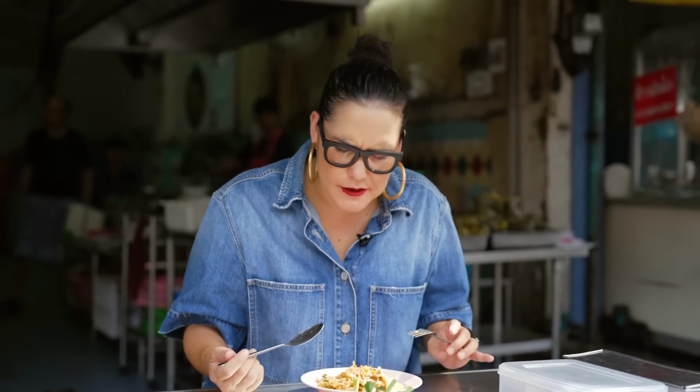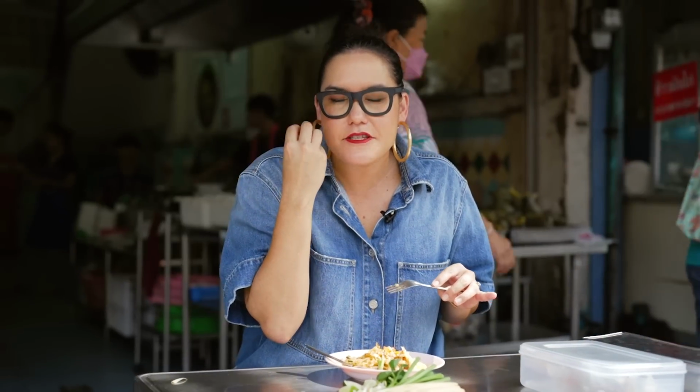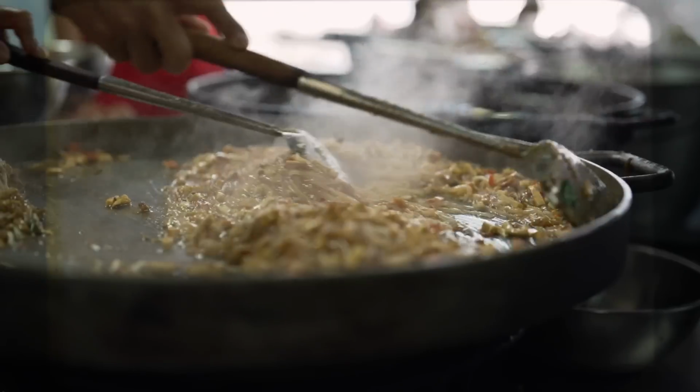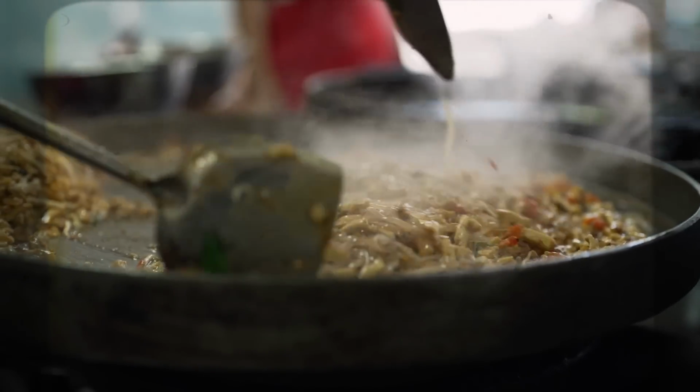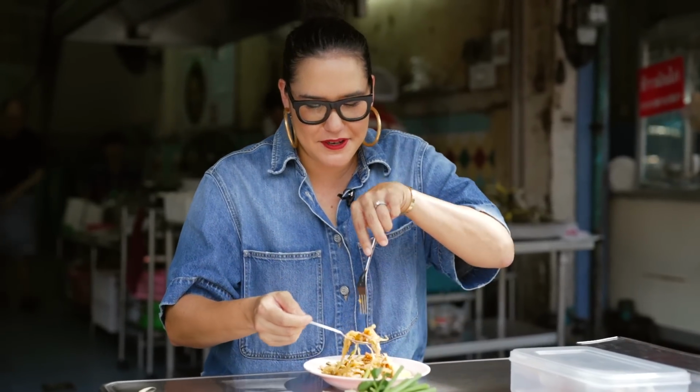Oh yeah. Pad Thai flavor differs all over Bangkok, restaurant to restaurant, stall to stall. This one's right up my alley. It's very sweet, but then it has this really lovely spicy flavor because they've added chili powder into the actual stir fry. A lot of places will leave the chili on the side, which is cool as well. But I love the spiciness of this one. It's really beautiful.